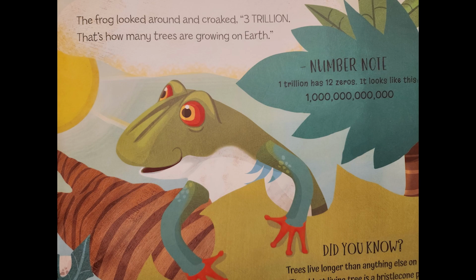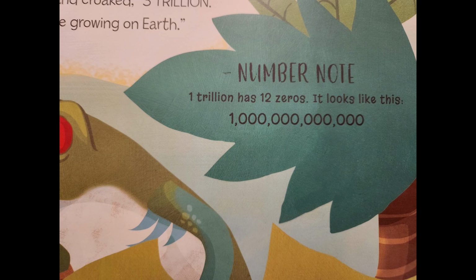That's how many trees are growing on Earth. 3 trillion trees, that's huge. Look, 1 trillion has 12 zeros. Well, let me count them. Okay, you can count them. 1, 2, 3, 4, 5, 6, 7, 8, 9, 10, 11, 12. That's a lot of numbers.